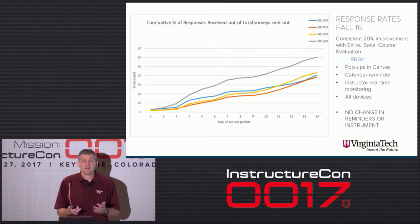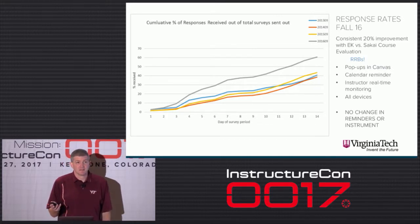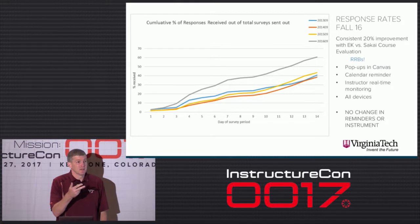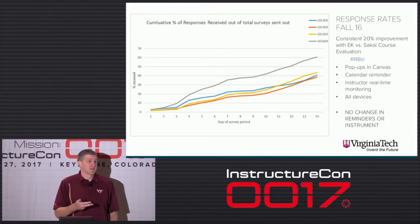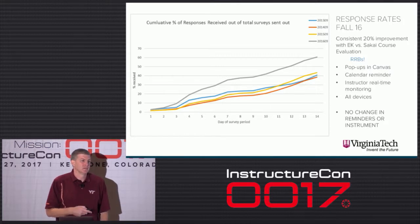And finally, one of my favorite features is real-time monitoring. In Sakai, we didn't have this at all. Now we do. Throughout the open period, instructors can log into a dashboard and see where they are any given day. It allows them to course correct. They can ask their students, hey, why is no one taking the survey? Could you please take the surveys? So the real-time monitoring is a big deal for us. Sakai didn't offer that in any way.